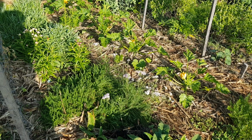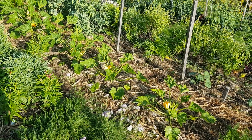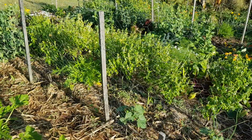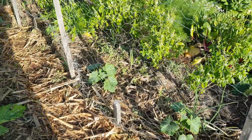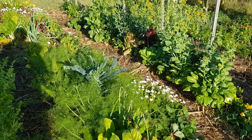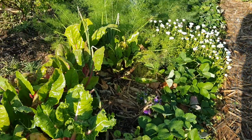Hi, it's Peter Carney from My Food Garden, showing you some crops in our vegetable garden. It's now spring. Zucchinis here, peas down there fruiting beautifully, some basil here that's seeding, cucumbers coming up down there, silver beet and chard here, fennel, kale, great diversity of beautiful flowers in this bed here.